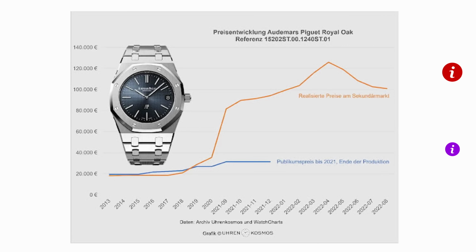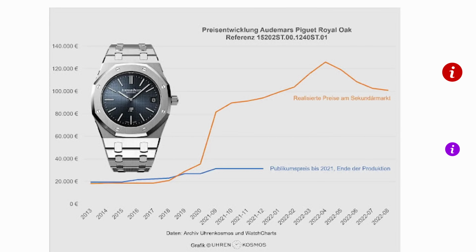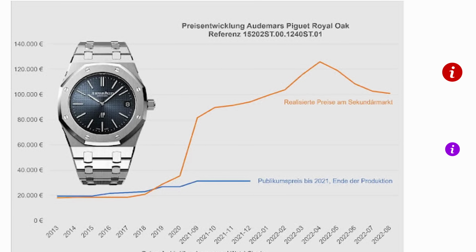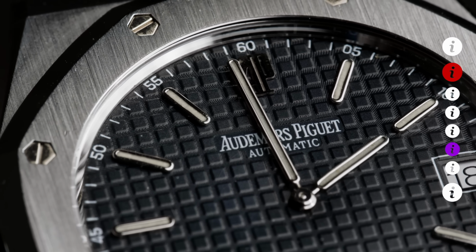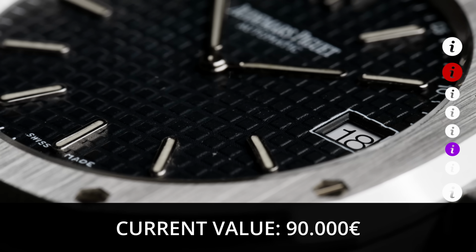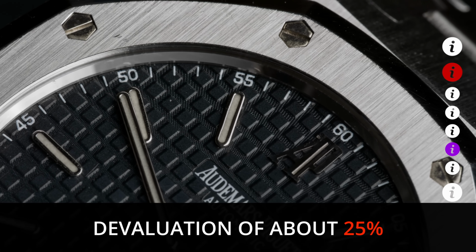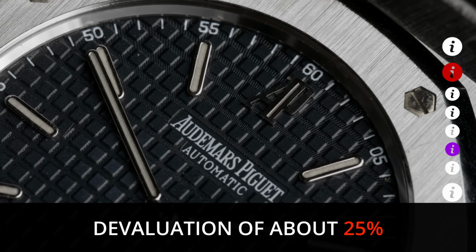Anyways, you can totally see that kind of development being represented in that image, specifically for reference number 15202, which peaked at 120,000 in March, but is now back to about 100,000. And again, I know for a fact that this exact watch was being sold for about 80,000 to someone else, which was, to be fair, one of the cheapest offers currently, but I think 90,000 would be the max you would get for it right now. So that makes a loss of about 25%, going from 120 to 90,000.